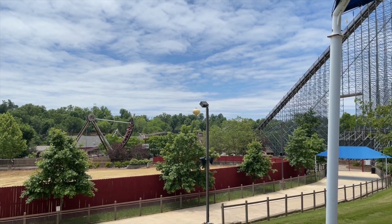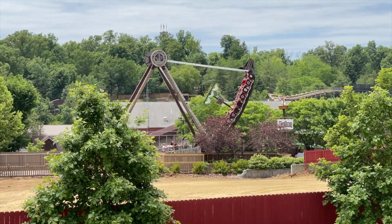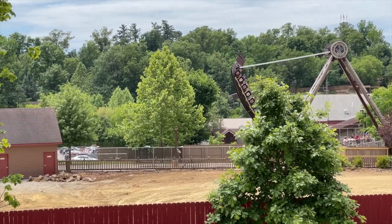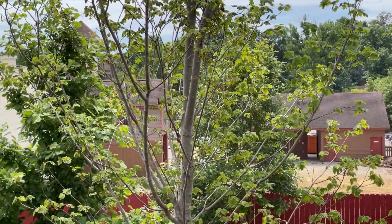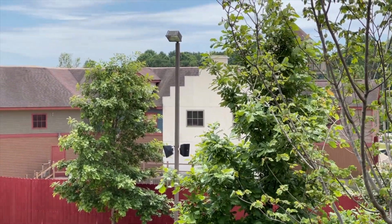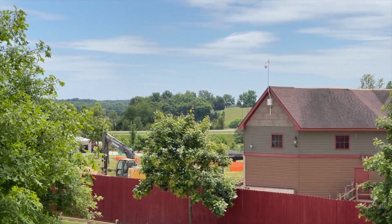So I visited Holiday World most recently on Memorial Day weekend. I actually went on Monday, Memorial Day itself. And when I was there, I took a lot of footage over the wall at the Pilgrim's Plunge former plot of land, as well as where Hyena Falls used to be. This whole area has been pretty much a dead zone for Holiday World since they removed Pilgrim's Plunge. They did have Hyena Falls there for a while afterwards, but that has since been removed as well.